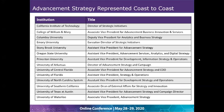nationally. Thanks, AJ. So on this slide, you'll see 14 institutions that we are aware of that have a strategy role. And there's probably at least another dozen or so that we're missing from the slide. But in most cases that we've observed, the head of advancement strategy or strategic initiatives typically reports to the chief advancement officer or an AVP. And really this function in advancement shops is relatively new and young.